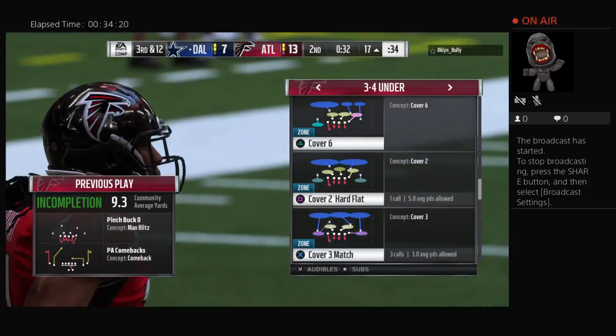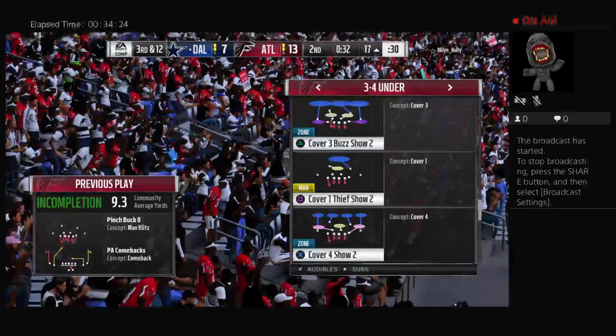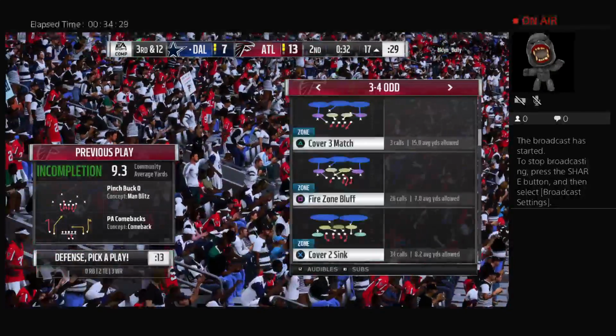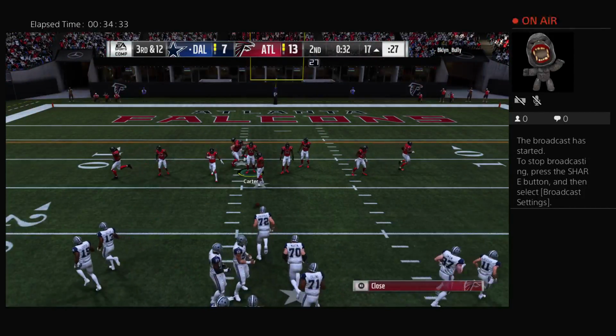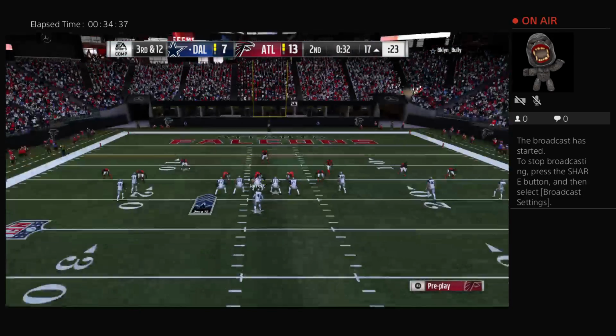Incomplete in the end zone. Coverage was very good that time. A nice job to smother him as the ball arrived, and that ensured an incomplete pass. And it keeps 6 points off the board. The Cowboys on third down. They've been good, 3 for 4 thus far. This is third down and 12.